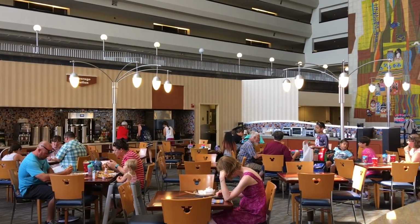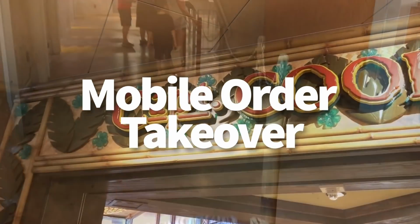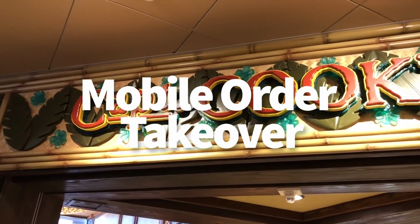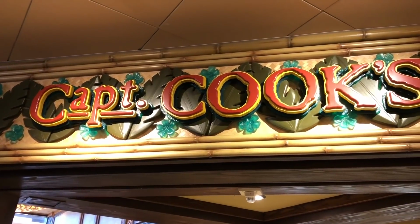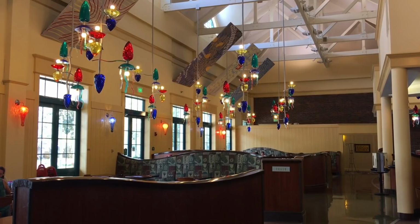All right, next big change that we think ranks high on our list is the mobile order takeover. So all the new locations have been added to mobile order. Several resort locations have been added recently, including Captain Cook's at the Polynesian, Sasagula Floatworks, Port Orleans French Quarter, the Mara at Animal Kingdom Lodge, and Artist Palette at Saratoga Springs.